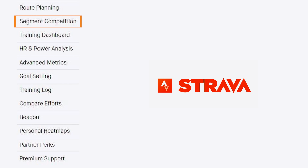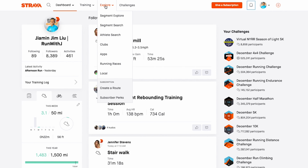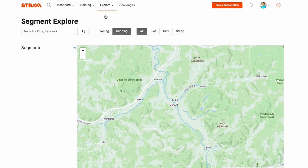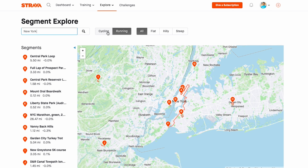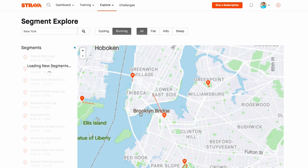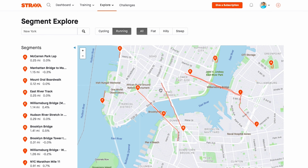So the next feature we're going to look at is segment competition. Segment Explorer is a really neat feature, and it gives Strava users the opportunity to have friendly competition with other users. So you go into Segment Explorer under the Explore option, and you can do this on your phone as well. Basically, you search for an area, and then you can search by cycling or running, and whether it's flat, hilly, or steep. And then you can zoom in the map and find a segment which you'll see a route for.